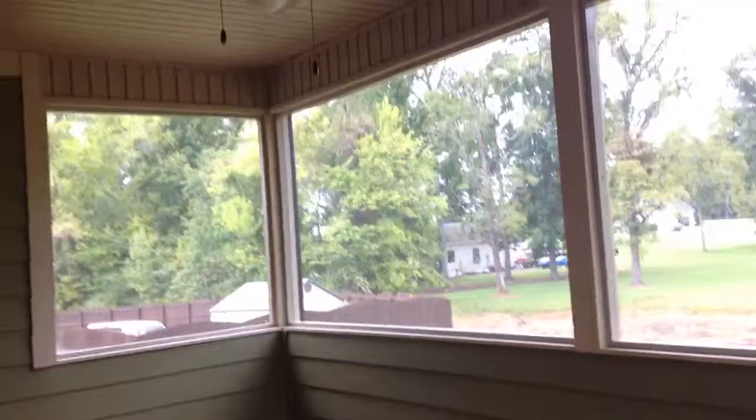Show you this. Has a screened-in porch. Screened-in porch. And a deck. Big house. So ceiling in the dining room.